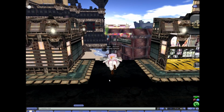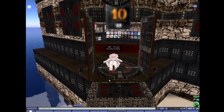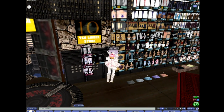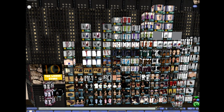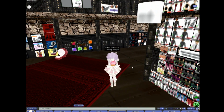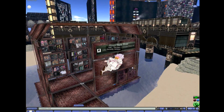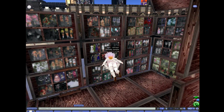Cutting through the mall, on the other side is a very dated 10 Linden store. Everything in here is 10 Lindens, and it ranges from furniture to Linden Labs avatar clothing and all sorts of things. Other vendors have tossed up things in here too. Everything is 10 Lindens. Next to that is the Titan avatar clothing.